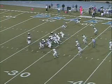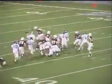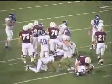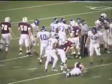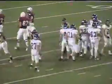Second and about 6 from the 29. It's going to be a keeper by Boyle around the right side. He puts one move to the left, still on his feet, but then reality sets in for Johnston. It's McKay. And also in there for that stop is Joe Scanlon.